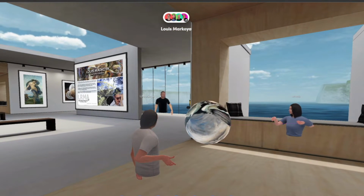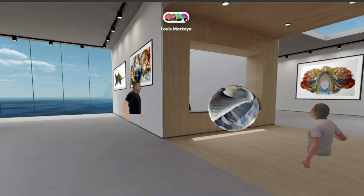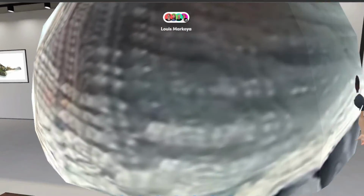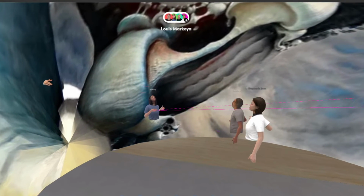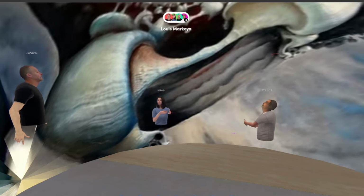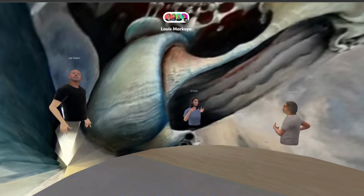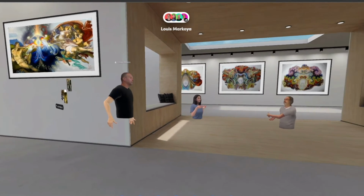This is an experiment. This is one of Lewis's paintings, I don't even remember the name of it actually. Let's go technically inside it. It's considered a skybox. It's kind of neat. I'm still trying to figure out how to get the 360 to be correct. Like right there, you can see kind of a portal almost, like a little point of light. But I figured it'd be neat to figure out a way to be completely immersed in a painting. And when Lewis mentioned the texture of a painting, it would be neat to be able to almost feel it, to see what the texture's like.